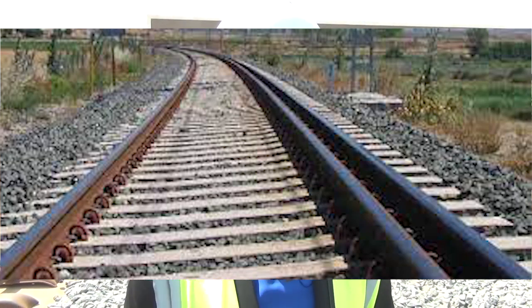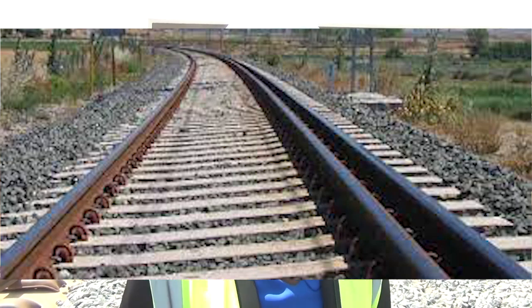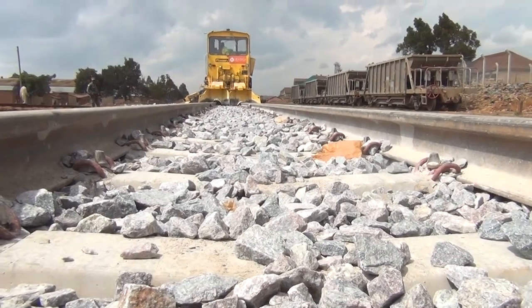So having a double line is feasible and it's cost effective when it comes to, say, compensating people for land and maybe doing other construction adjustments on the line.